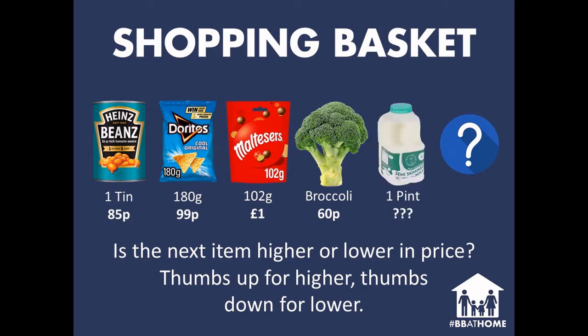Next one then. The old favourite, a pint of milk. Where would we be without a pint of milk? So does a pint of milk cost higher than 60p or lower than 60p? You decide now. A few seconds to decide here. And the answer is, did you go for higher? I hope not, because the answer is lower. A pint of milk is 55p. A litre of milk is about 70, and 2 litres is around a pound. So well done if you said lower than that.